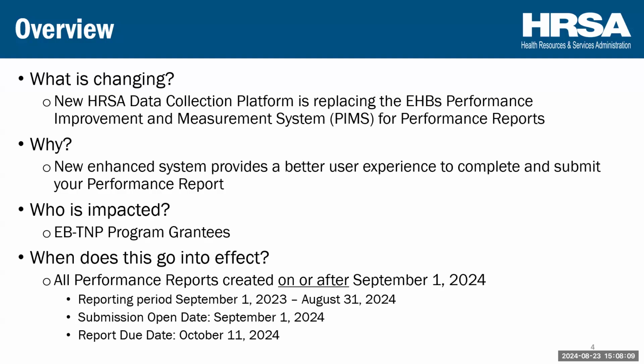As a reminder, this only applies to performance reports created on or after September 1st of 2024. So the reporting period would be September 1st, 2023 to August 31st, 2024. And the submission open date will be September 1st, 2024. The reporting due date will be October 11th, 2024.